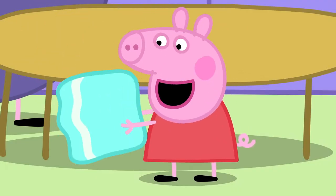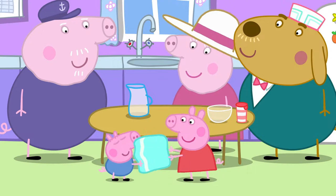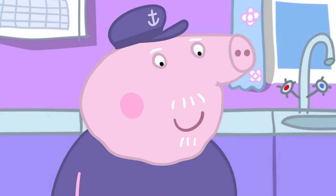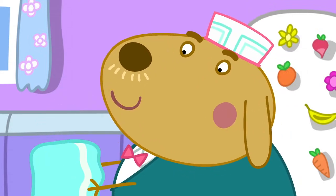Ice cream, shake, shake, shake. Ice cream is what we make. Very good, Peppa. Ice cream, ice cream. Ice cream, shake, shake, shake. Ice cream is what we make.